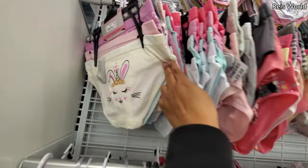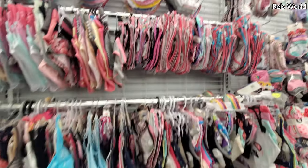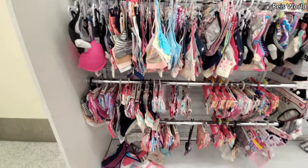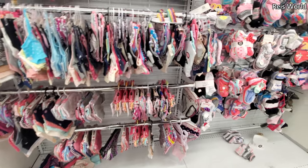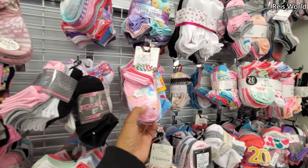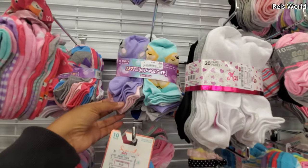Looks like a glove. That one has like a bunny. Stripe. Oh, they are filled in. And don't forget about socks for children. $7. Okay, you get hair ties with that one. And $7.